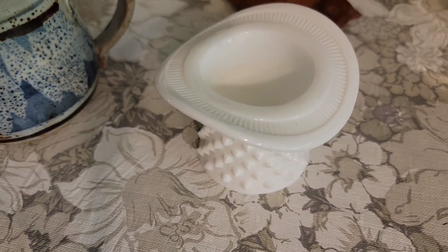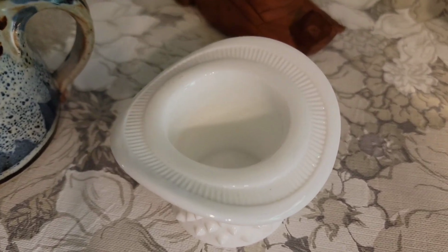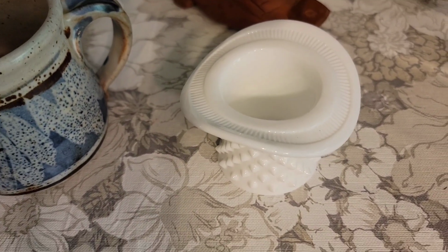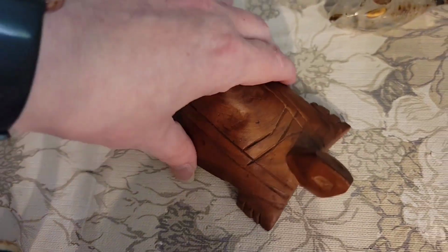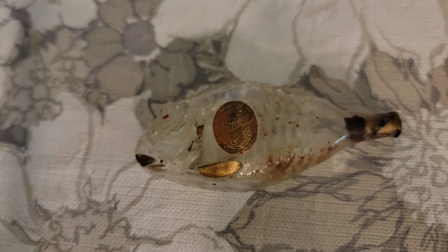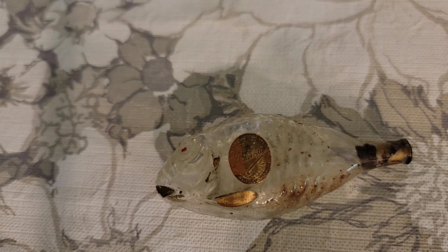Fenton, I believe, it has the pointy hobnails and similar ones with this top that I saw. Everybody was calling it Fenton. I'm semi-sure. That sold for $9. This is from Kenya, a wood-carved turtle. And that one sold for $9. This is a perfume bottle, Narcissus, Germany, in the shape of a fish. And that sold for $8.